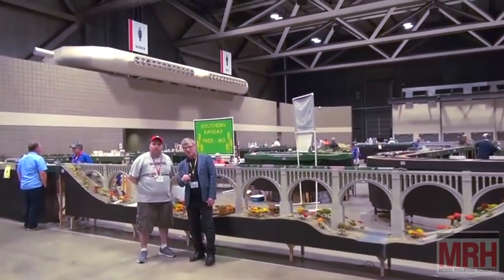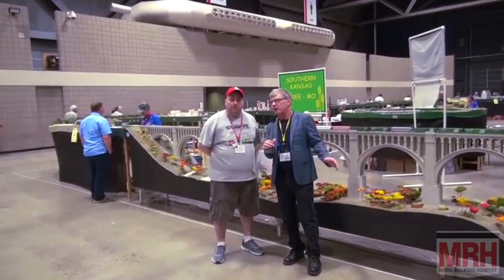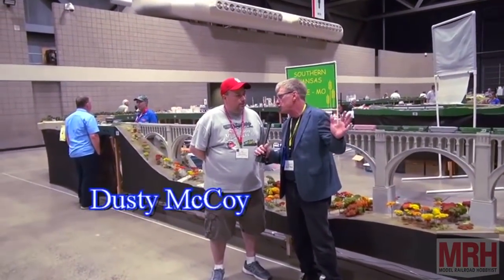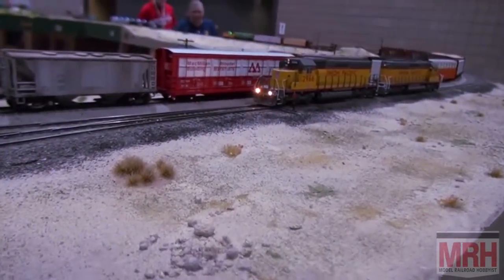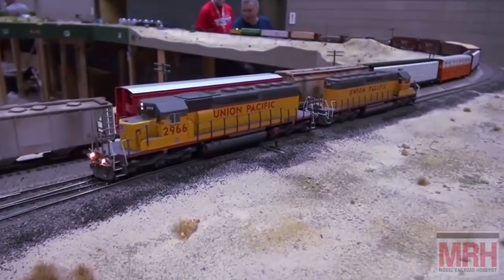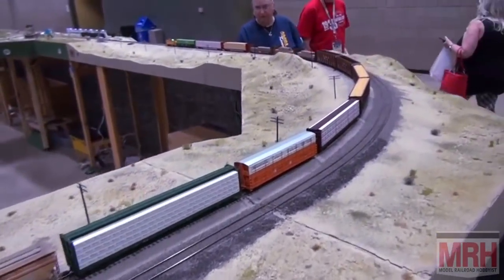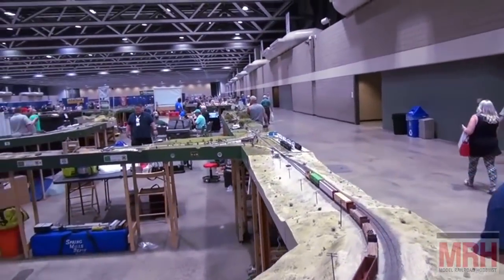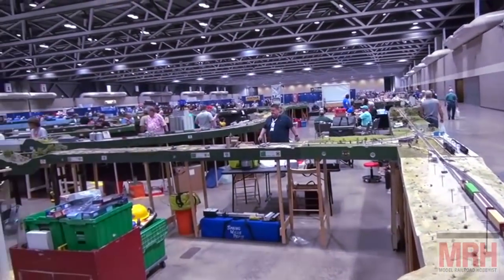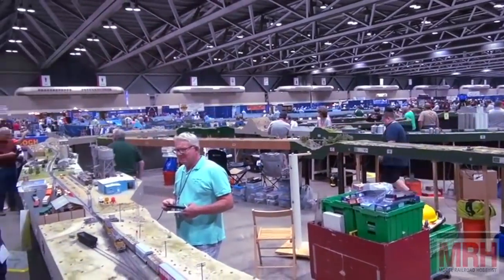I'm standing here with Dusty McCoy here at this beautiful Fremo layout, and absolutely awesome, Dusty. This thing is huge. How many modules do you have here? We have 61 modules here. And not only do you have 61 modules, but this is a very well thought out layout. The scenery is absolutely prototype, would you say? Yes, very much so. And that's one of the things that we really gear towards in Fremo, is achieving a higher level of realism with not only the way we operate, but with our scenery as well.